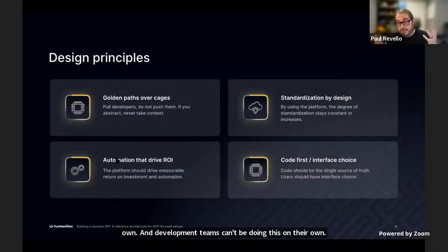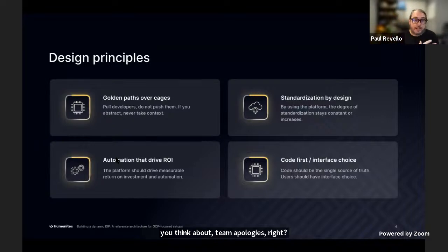Kind of like if you think about team topologies, right? And think about how a lot of that is laid out from an organizational structure. That's kind of what you want. You want to have enabling teams. You want to have feature teams. You want that capability to exist when you're designing your platform.